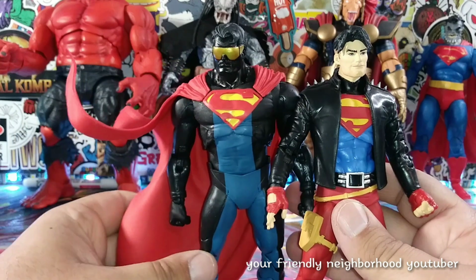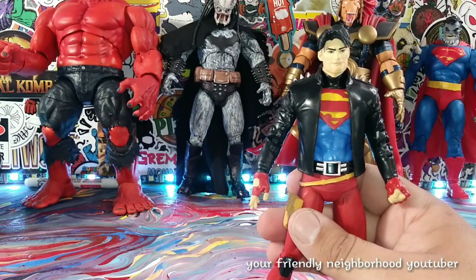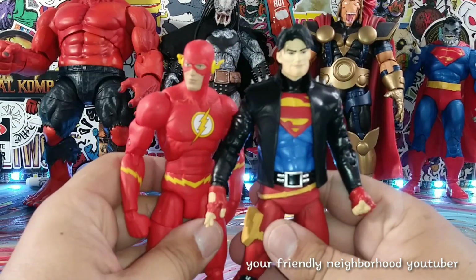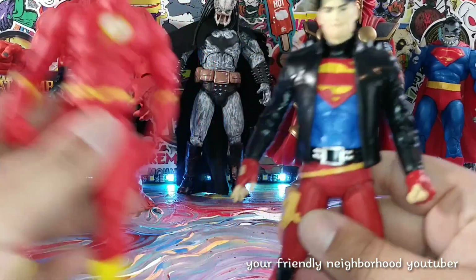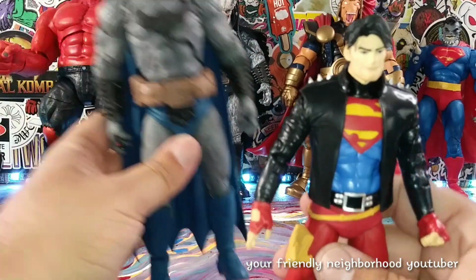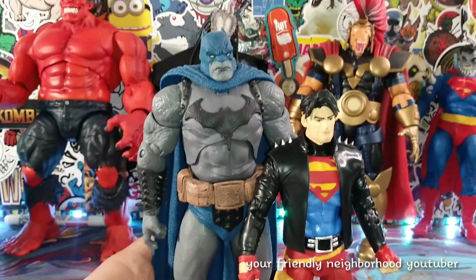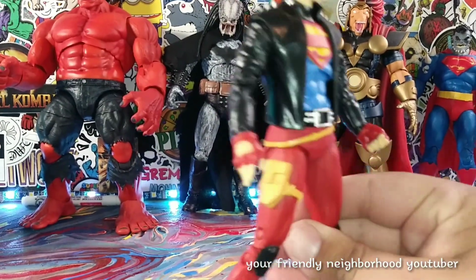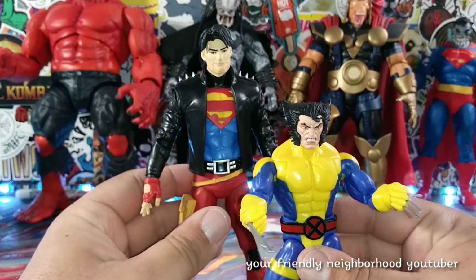So here he is with Eradicator. Here he is with Flash. DC Direct Flash right there. Dark Father, simply because I have him out. Why not? Let's do a Dark Father comparison. How about him with a Wolverine? Wolverine right there. Marvel Legends Wolverine.